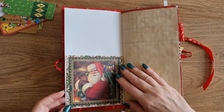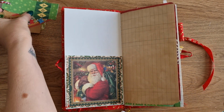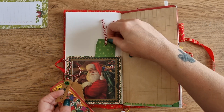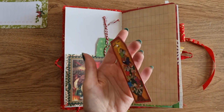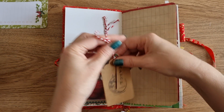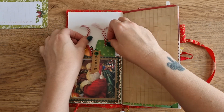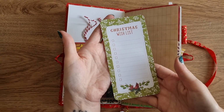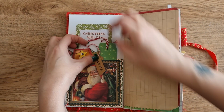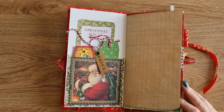So obviously it's a pocket at the front, but we do have a couple of magnetized pockets for those special secrets. We've got some tags. Now, these are great to write on, but also these are almost like present tags, so you can add those to your gifts. There's her name. Hello, Carol. And then we have this little Christmas wish list. Some of them are backed, some of them have been left white. There's lots of scope in these journals, like I said, if you wanted to do December dailies, for you to really personalise them.